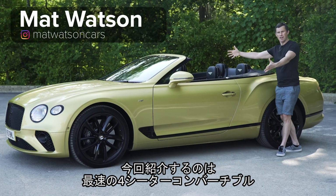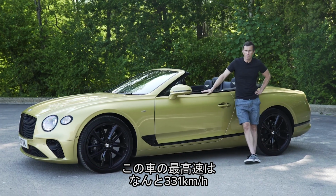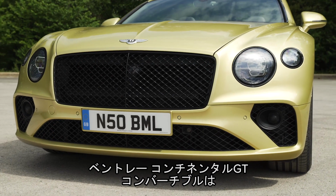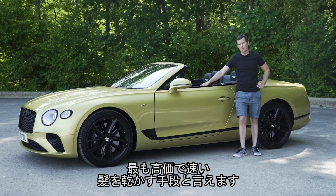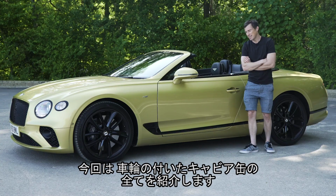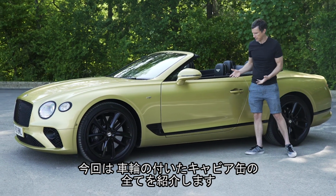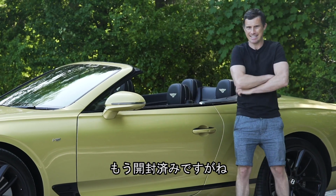Behold, here we have the fastest four-seater convertible. This thing is capable of up to 207 miles an hour. The Bentley Continental GT convertible is the quickest and most expensive way to blow dry your hair. Now in this video I'm going to tell you all about this luxury good, which is basically like a can of caviar on wheels. Obviously it's an open can, isn't it?